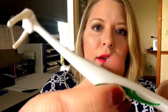But this one, if you can see it, actually has the string going horizontally, so it is a better angle for getting back in your teeth, and it's long, and I love this thing. And they come with replacement heads, so it just comes off and you can put another one on there when you're done using it. So I would recommend getting one of those.